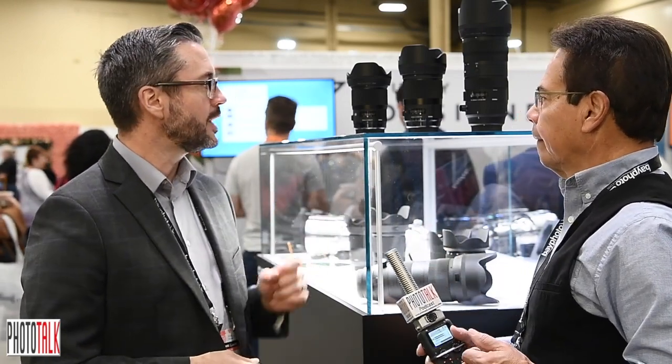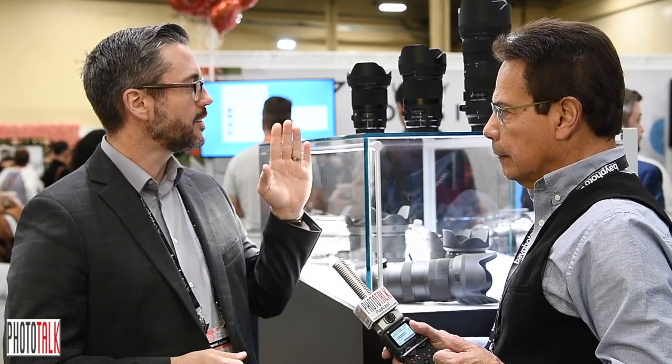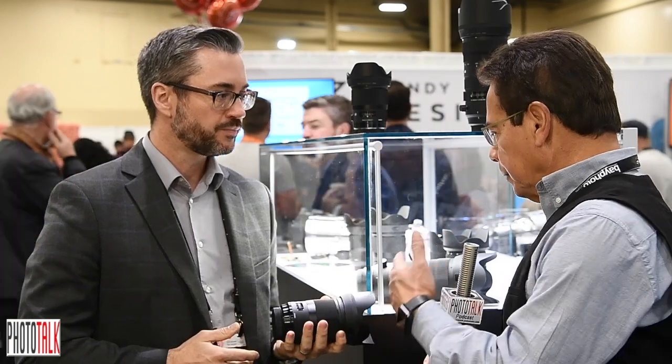One other thing that it's nice to note for all three of these lenses, the 28, the 40, and the 70-200, is they are all 100% weather sealed. Of course, our 70-200, being a sports lens, is 100% weather sealed. These two Art lenses are also 100% weather sealed. Now tell us about this one.